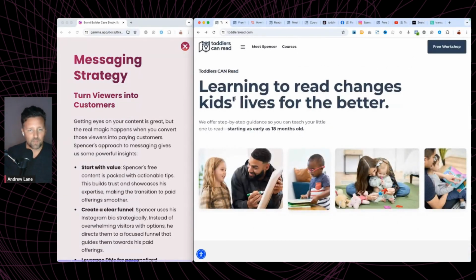You can create a visual brand identity for your business, similar to what you'll see at toddlersread.com. And overall, just looking at the visual design, really simple and clean. White background. He's got really strong contrast, kind of a blue gray primary color for the brand. So basically one color for the brand. Everything is that same color. He's using one font, which is Montserrat, which I love that font. Got nice bold headlines and then a lighter, thinner body text.